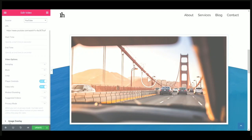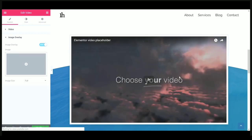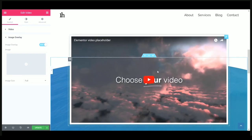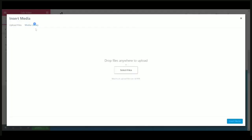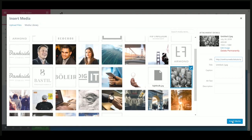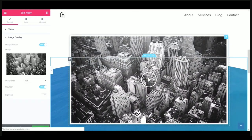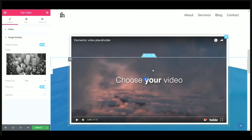So I'll show you something. This is actually an image overlay. So what's really cool, I'll delete it for now. So just say that's the placeholder. So you would have your video there, obviously, that you'd put in. But I don't think it looks as professional, of course, to have the YouTube play button like that. So that's why we add in an image overlay. So you would have whatever image you wanted to add in. So let's say maybe you wanted to have this one as your cover. And when you hit insert, what it will do, it will cover it. And now when people click, it starts to play the video.